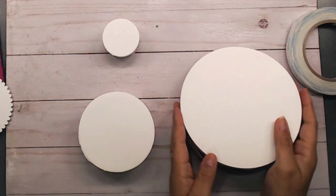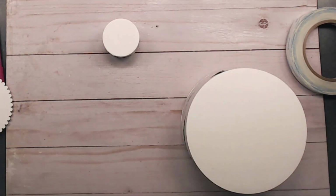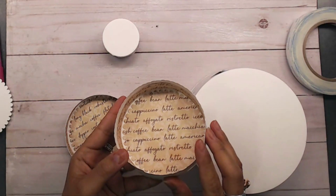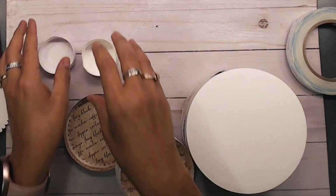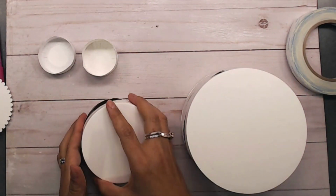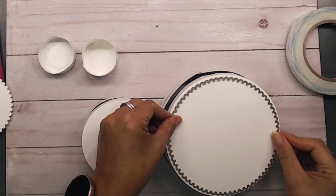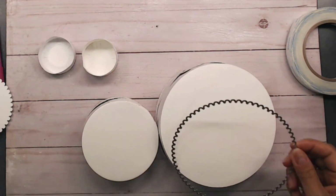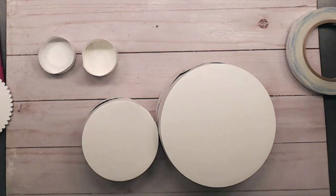All right, you guys, so we have all 3 of our cake boxes done, and they are so cute. I absolutely love how they are turning out. And I used the script paper for the inside of that one. That one I didn't do yet, but I'm going to work on that one. And so now I'm going to go ahead and cut out all of the pieces that I'm going to decorate. I cut out a large scallop for the top, and same with the medium and the small one. And yeah, so I'll be right back.